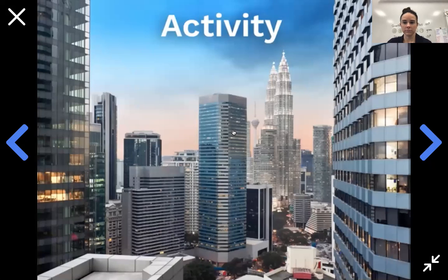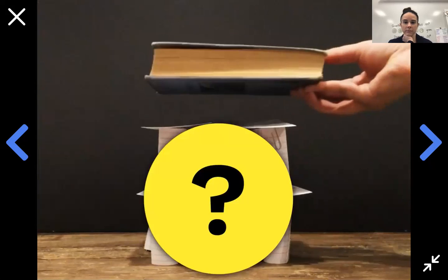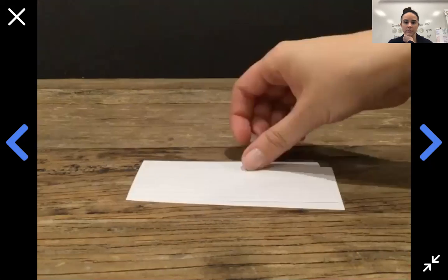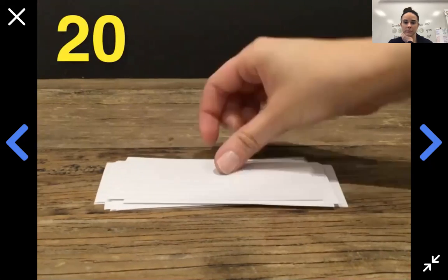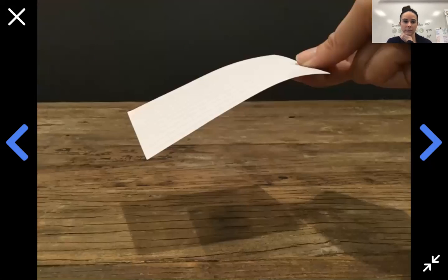In today's activity, you're going to build a tall tower from nothing but note cards and paper clips. Then you'll take that tower apart and build a strong tower, strong enough to hold up a book. You'll start with 20 cards, which may seem like a lot, but if you just stack them like bricks, you won't get much of a tower. So you're going to have to think and experiment to come up with a way to make a lot of floppy, flimsy note cards become one big tower. I'll show you how to get started, step by step.